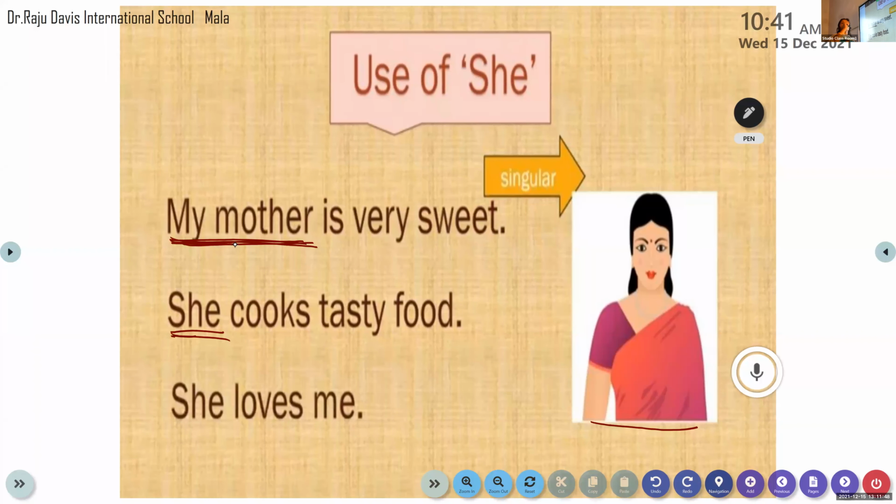Later on, the paragraph will be continued using a pronoun. Clear? So my mother is a feminine gender here. My mother is replaced, or in place of mother, we can use the pronoun she. So she cooks tasty food. She loves me. Clear to all of you?